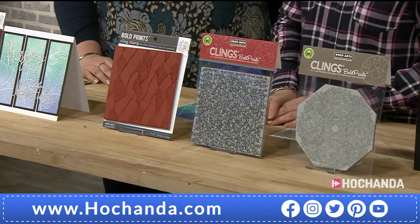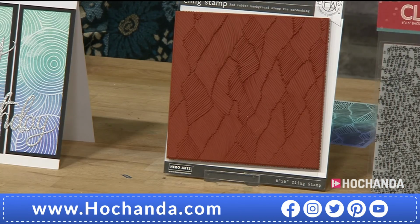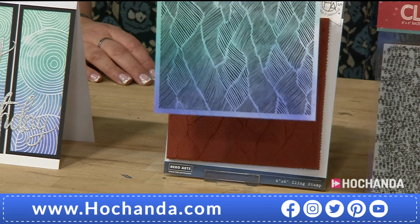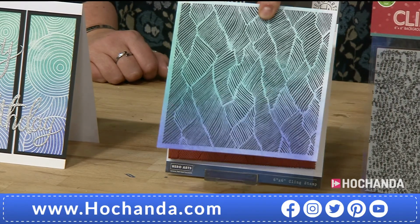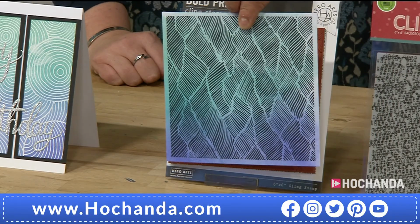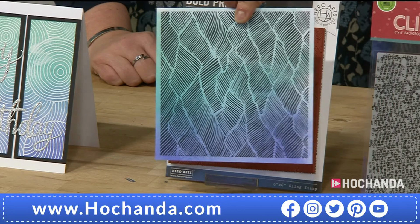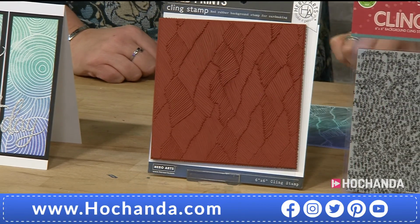767911. We've got your abstract fields as the first one, like this. Bit different, isn't it? It is. Again, it's just a one-stop background. I've just inked that up and stamped it in black, and it's all it needs. It just needs a little sentiment on there, perhaps a little bit of ribbon, and you've got a fantastic card. You can see that slightly strobing on the cameras. It's quite cool, isn't it? But that is a great effect. If you do want to get hold of that, £10.99.